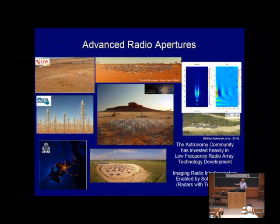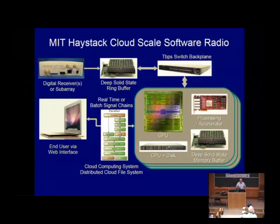This is a prototype station in Western Australia for what's called the low frequency portion of the Square Kilometre Array. And there we're headed towards gigasample per element digitization. They're wanting to do 500,000 channels at a gigasample. So, not a small instrument. We've been working on cloud scale software radar.